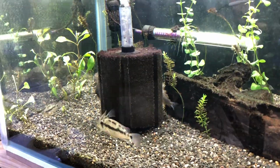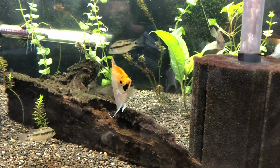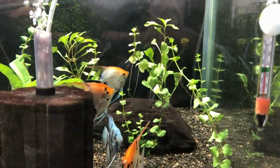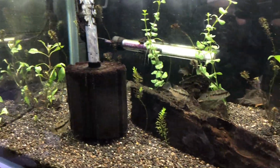Bit of an exciting update. We've got the gold dust geos in here. We've got the four red koi angels in here just healing up. And then we've got lots of plants as well. So heaps and heaps of plants in the tanks now. This is what I really want in my fish room, I've decided.